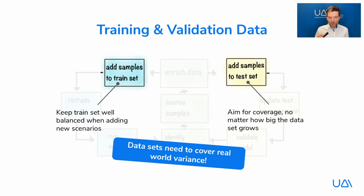And on the other hand, when doing your validation, you need to aim for coverage. So here the balance is totally different. You just make sure that you have a high enough coverage of the weirdest cases you can come across, and to put them into your validation set. So here you need a different type of balance in that case. So it's more coverage than being balanced. And in the end, the data needs to cover the real world variance. So we already talked about that.